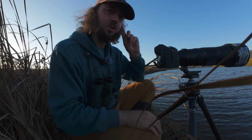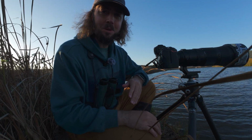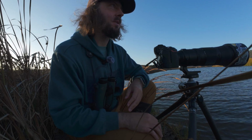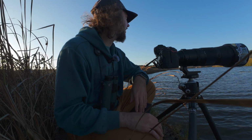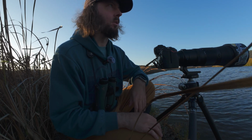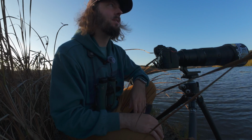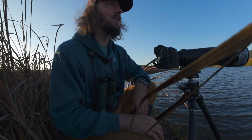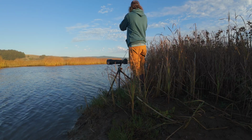One thing that I've noticed with Virginia rails is that they tend to not even care about people. They don't see them as a threat, apparently, because I've been standing here before and talking here before, and nothing really seems to have any impact on them coming out and making noise and doing their thing. So that's definitely a bonus for this species. But in the end, it doesn't even matter because they're just so reclusive anyways. Even with that advantage, it's still super hard.